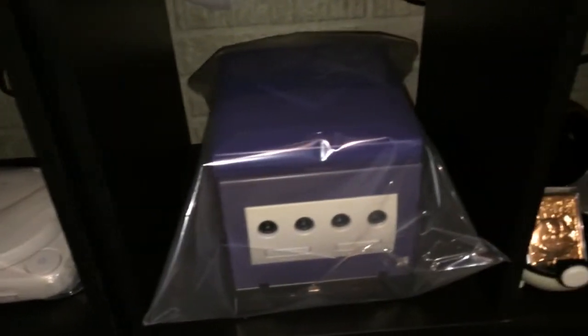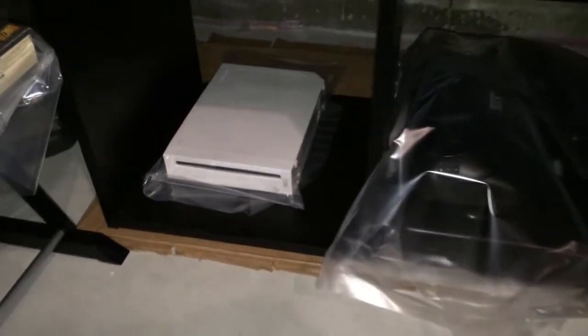PS1 with a screen, GameCube with a screen, and Game Boy Player, PS2, my Gears of War 360, Dreamcast, Halo Xbox, another Halo Xbox that is modded, and I made sure I wrote down that it is. The disk drive is broken on that one, so I modded it so that we then get a second life out of it. My original 360 with the Gears decal, my Genesis with the CD and 32X attachment, and the Wii.